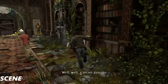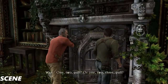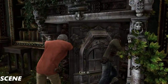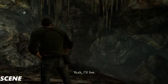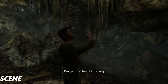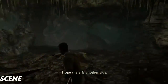Well, well. A secret passage. Okay. I'll push, you pull. On three, ready? Wait. 1, 2, pull, or 1, 2, 3, pull? Just pull. Got it. Nate? Hey, you all right? Yeah. Yeah, I'll live. There's no way I'm getting back up there. I'm gonna head this way. Just meet me on the other side. You got it. You be careful down there. Right. Hope there is another side.